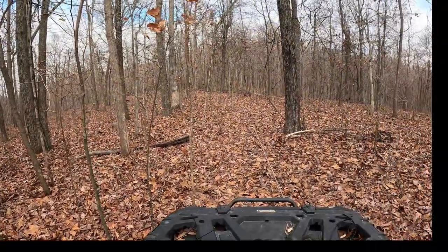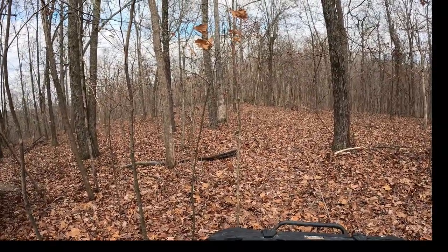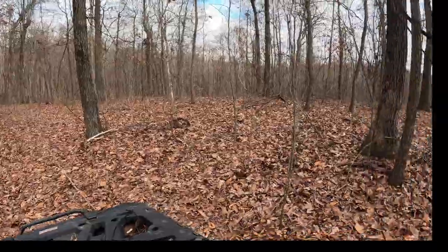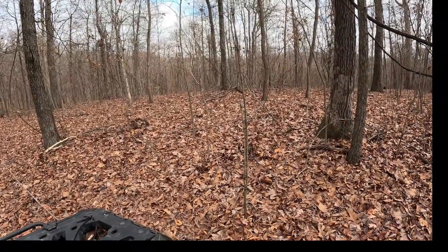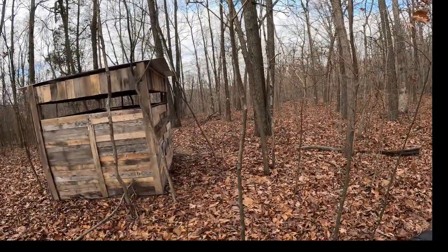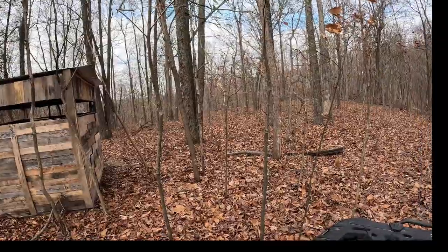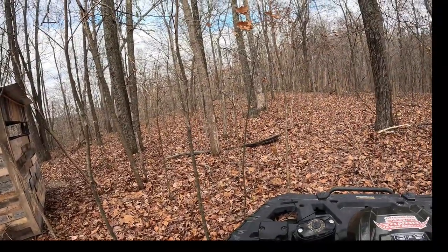As y'all look out here, there's toward the north the treetops, toward the east down at the bottom of the hill, and toward the west down the bottom of the hill that direction. So I'm going to back this thing around and we'll head down to the pasture.